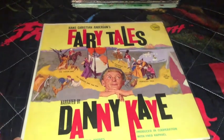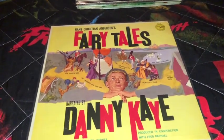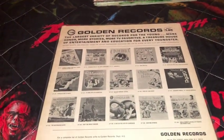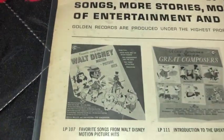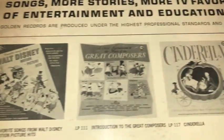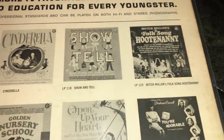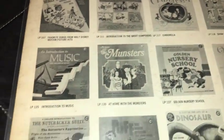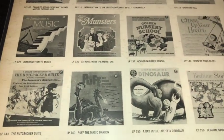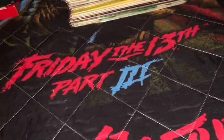Here's Fairy Tales by Danny Kaye. Again, who knows if I'm ever going to see something like this again. It's pretty cool, this old school stuff. Golden records. Look at some of these other golden records. You got Disney motion picture hits, Cinderella, Show and Tell, folk song Hootenanny, Nursery School, Munsters, Puff the Magic Dragon, all that stuff that we grew up on.